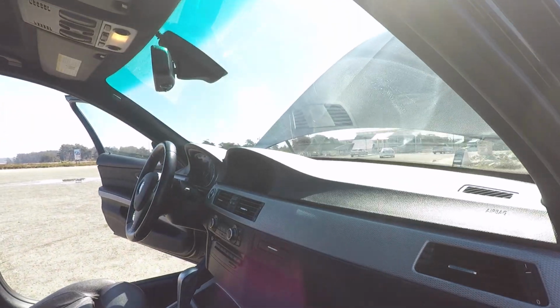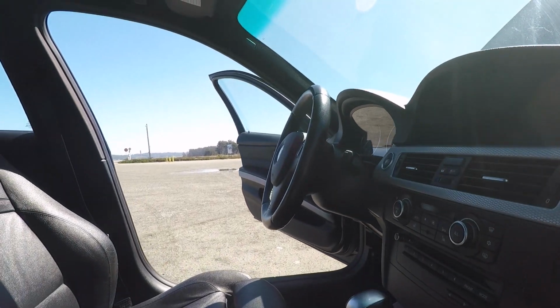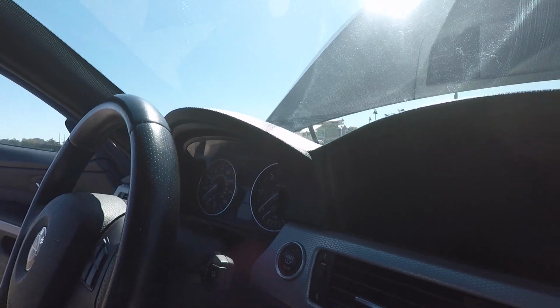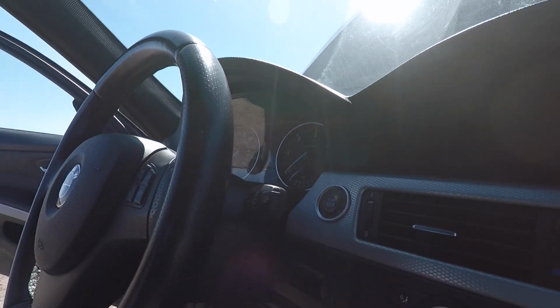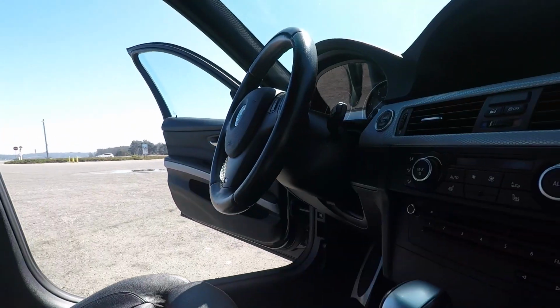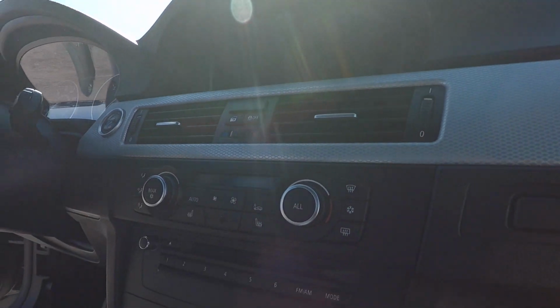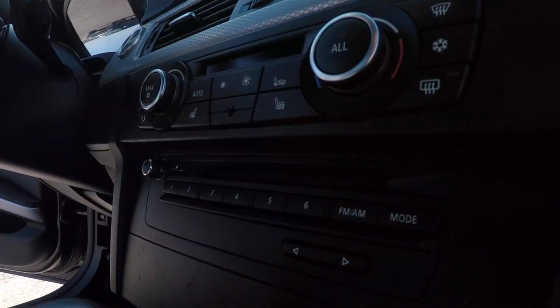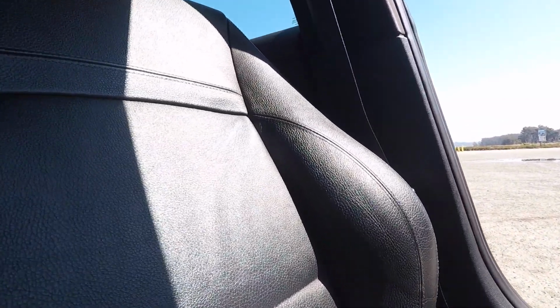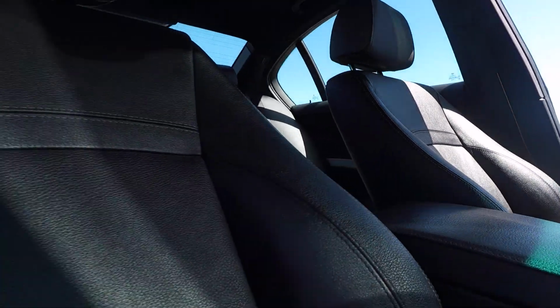So this has aluminum trim on it, which is pretty difficult to find. Most of it's the wood trim, which looks really dated and gross. This has the M steering wheel as well, with the perforations. The iDrive, AC. You'll see a little bit of marking here on the soft touch. But besides that, all the leather, see the bolster, everything looks really good.